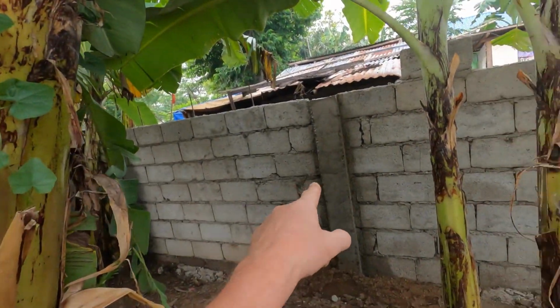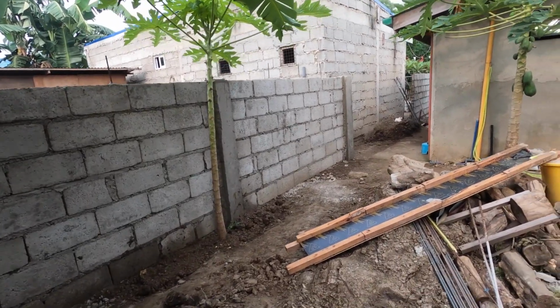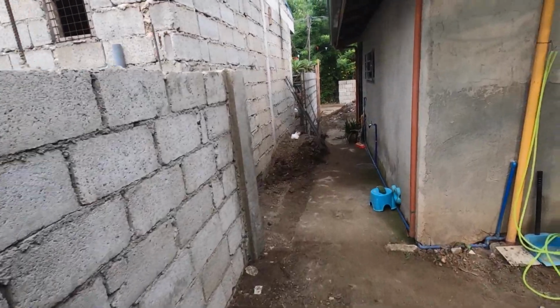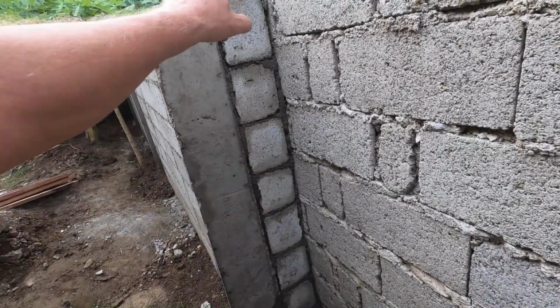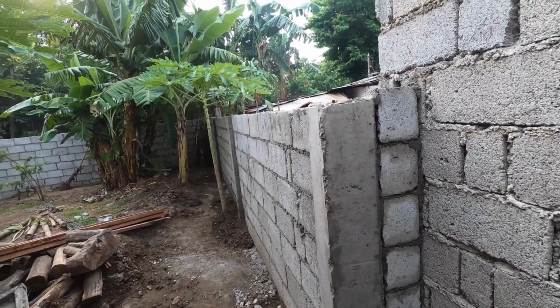Let's look at the end result. First left wall, one column, two, three, out of the casing. Let's see what they did at the side. They closed it off to the neighbors, but this one is pretty much done construction wise.